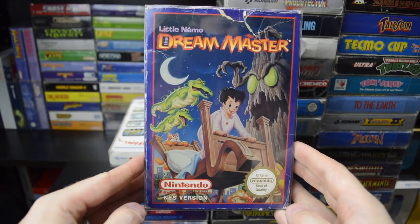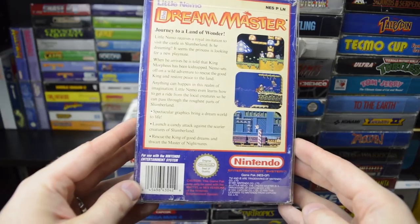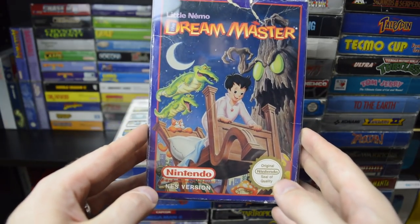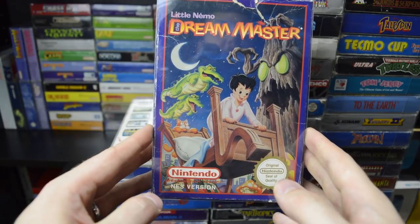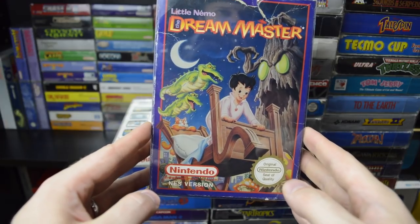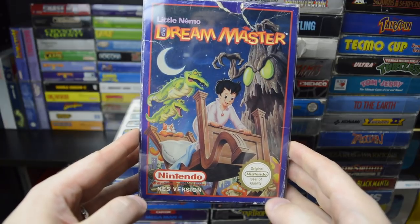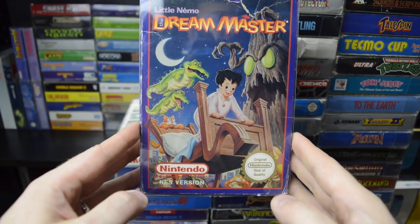Little Nemo Dream Master. This is also made by Capcom, and I always like to tell this story. I didn't own this as a kid, but at one point as a kid I was hospitalized. I had some strange disease, which curiously, I don't know what I had, and if I ask my mother what did I have when I was hospitalized, she doesn't remember I was hospitalized. So I guess we'll never know. It wasn't anything serious, of course. I guess I got better. Maybe it was just a precaution.